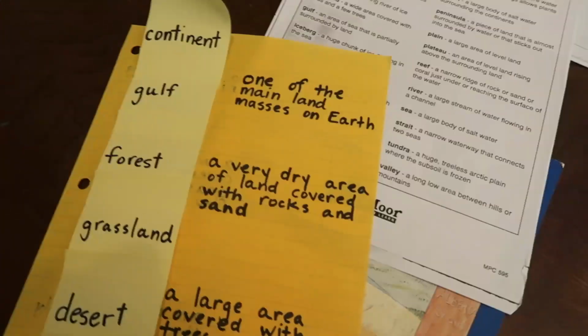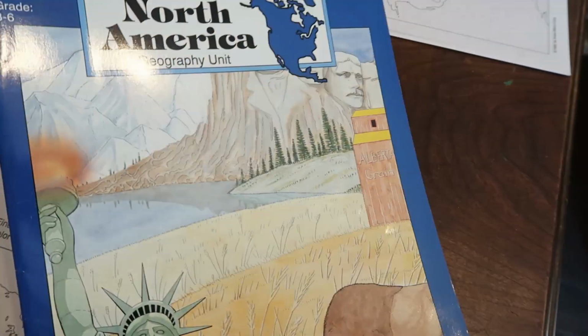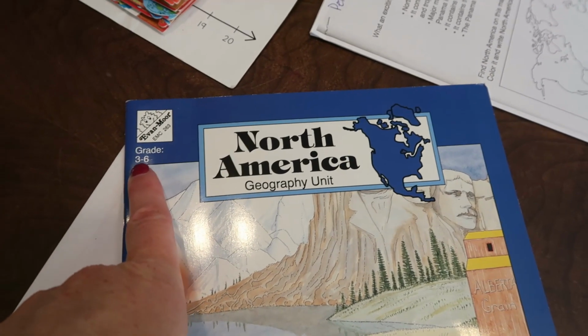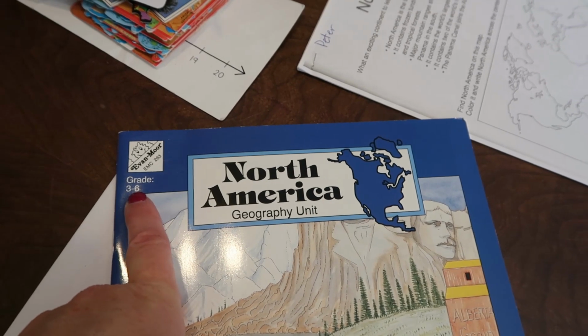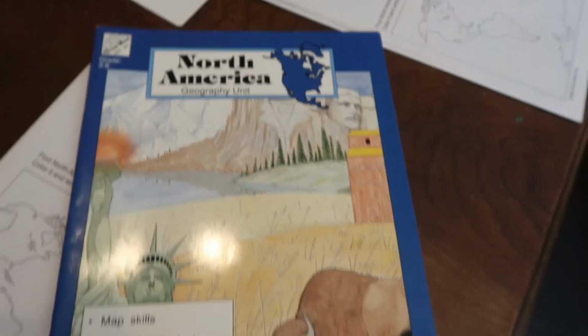So I wanted to show you what I was working on. It's 1:30. So we are also starting a new unit in social studies. We are doing this North America Geography unit, and it says here for grades 3 through 6. Now Maria's in grade 2, Peter is in grade 4, and Joseph is in grade 7. This is just going to fit the bill perfectly for us.